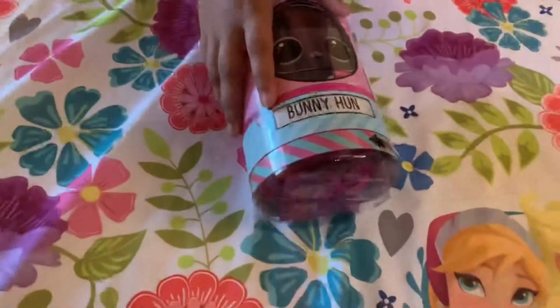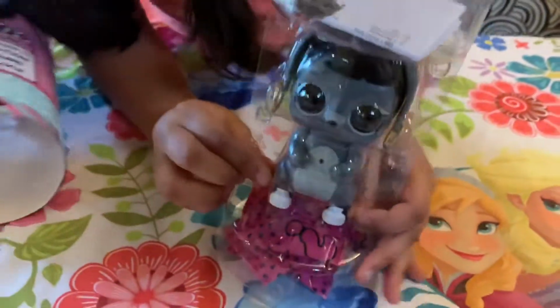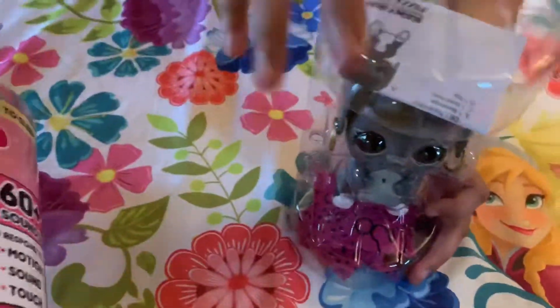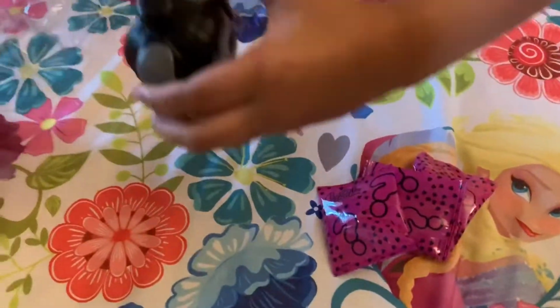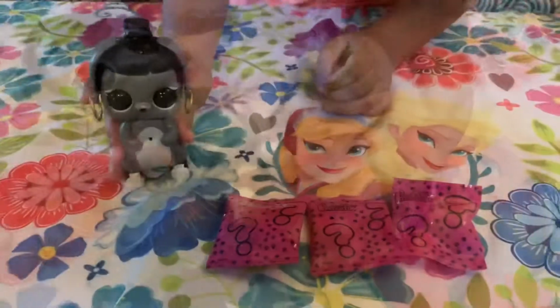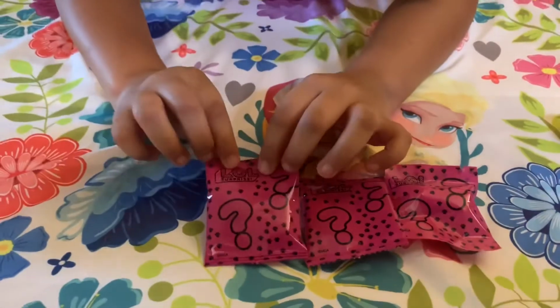Let's see what you got. Okay, so box it like this. OMG! I got Bunny Hun, the one that I wanted. Oh my gosh, so cute. Okay, don't need that. Okay, so here's the accessories, and here is the little bunny itself. Move her to the side, and let's start unpacking these 3 surprises that it comes with.